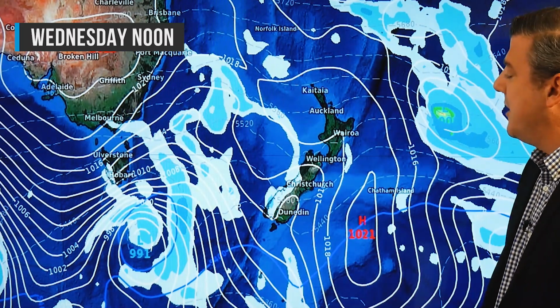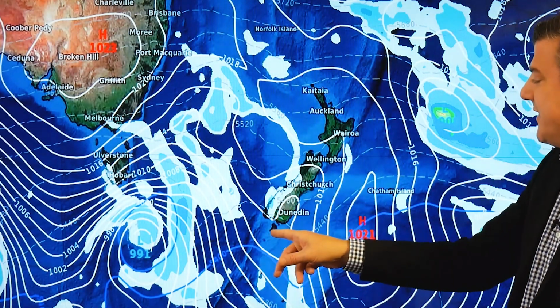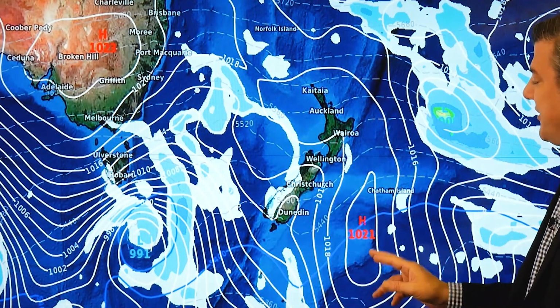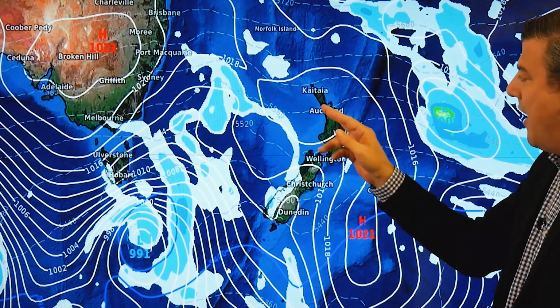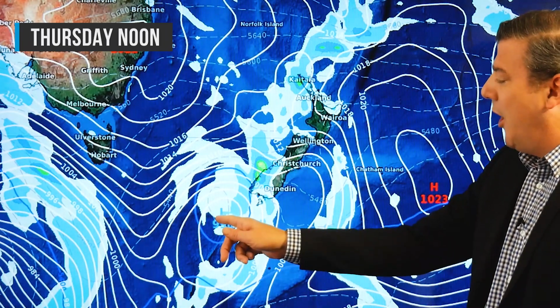They're not going to be very strong on Wednesday, but they will be around, picking up as the day goes on, as that low moves closer to the South Island. We do have high pressure still lingering, stretching out over the North Island, so with light winds, you'll get morning cloud again and probably some fog patches once more in those same places. Into Thursday, the winds pick up further as that low gets closer.